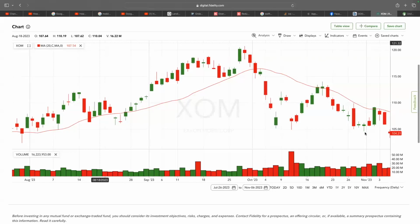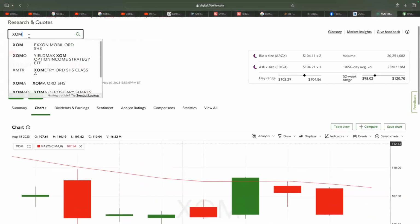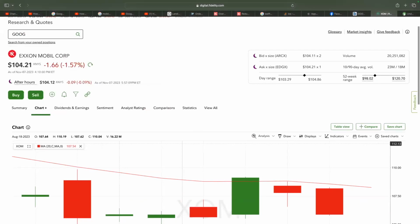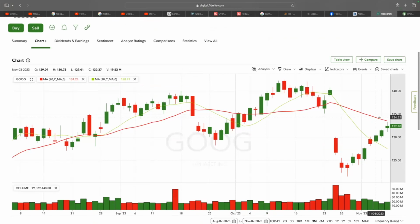Let's see if you can keep the same pattern and go to Google. So here's Google, and here's your 20 SMA, which is sitting at 133.5, which I think was our high today. And 133.28. So we're just a stone's throw away. So yeah, I sold Google at about 133.